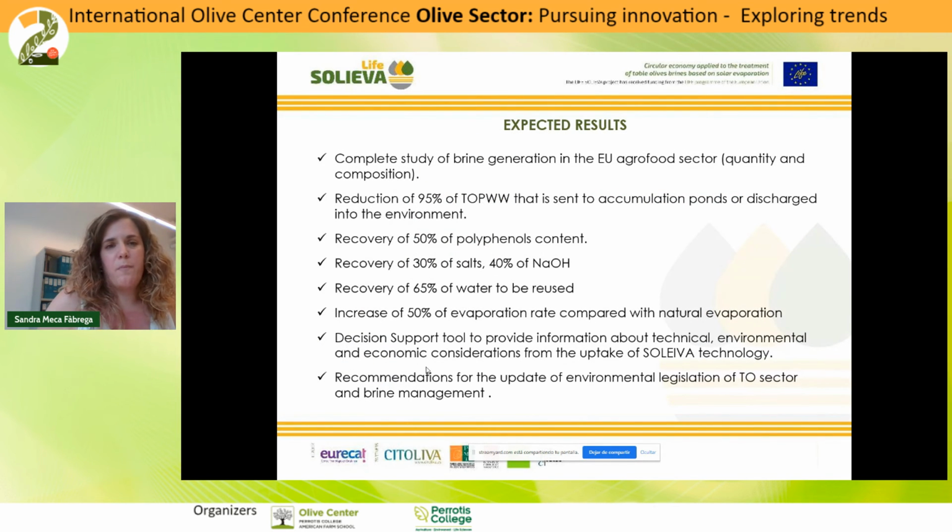The expected results of the project, based on the application of these technologies, are to complete the study of brine regeneration in the European agri-food sector; a reduction of 95% of table olive production wastewater that is sent to accumulation ponds or discharged in the environment; recovery of 50% of polyphenols contained in this wastewater; recovery of 30% of salts and, if possible, also sodium hydroxide in the case that the company has this stream; also to recover 55% of water to be reused; and an increase of 50% of the evaporation rate in comparison with natural evaporation.